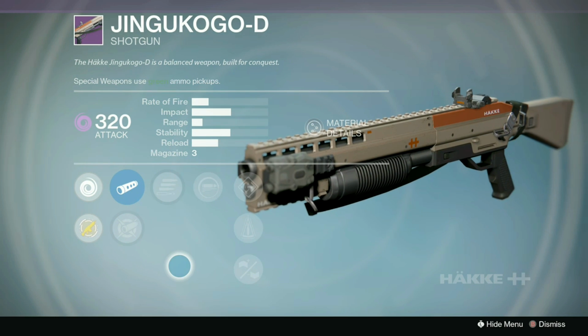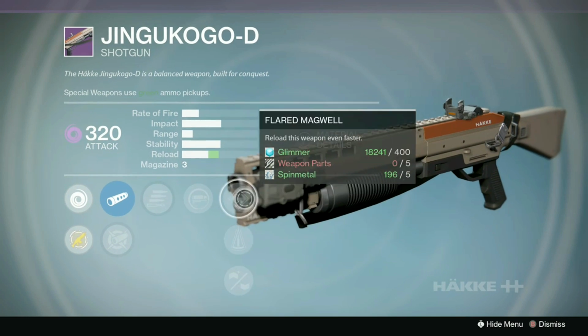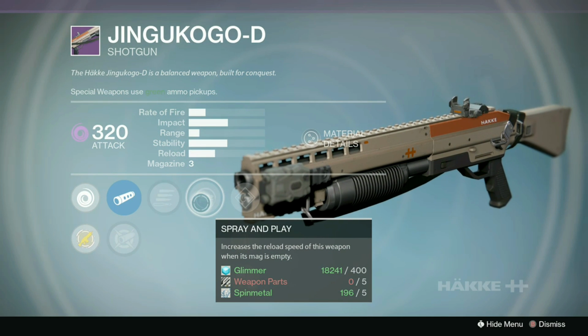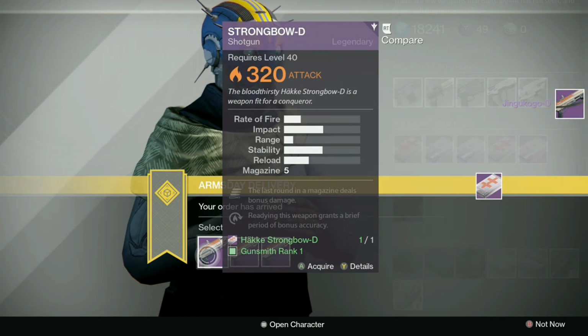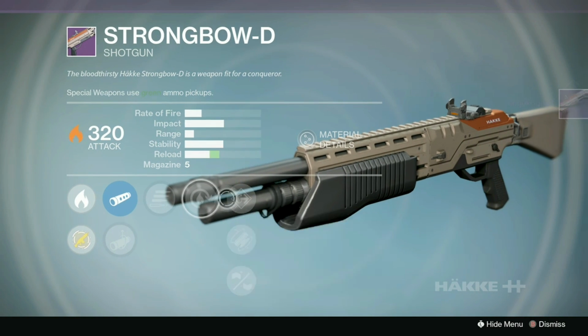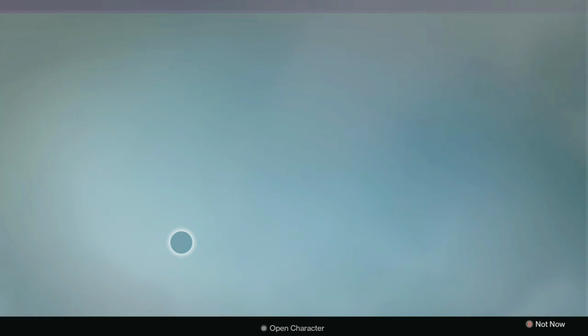But for me, I'm just going to be picking up this roll down the middle because it's got Final Round on and it's not too bad. It's got Flared Magwell on there as well for a really quick reload. Spray and Play as well for an even quicker reload on top of that, so it's not too bad. I'll use it in PvE, give it a shot, something different to mess around with, but all the rolls are pretty average at best.